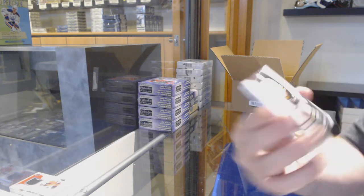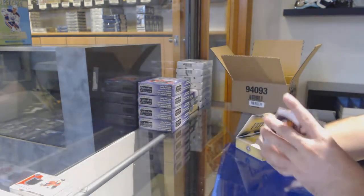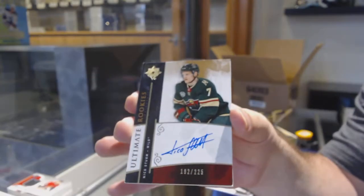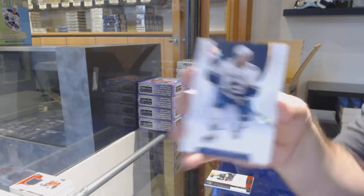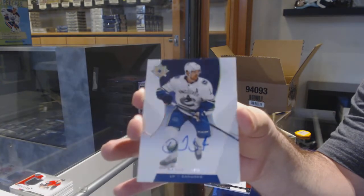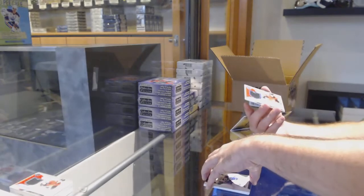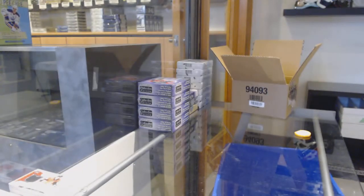Black base number to 10 of Evgeny Malkin for the Pittsburgh Penguins. We've got for the Minnesota Wild, Nico Sturm, retro rookie to 225. Nico Sturm. For the Vancouver Canucks, Daniel Sedin, autograph. Daniel Sedin, base auto. And we got a rookie jersey of Abramov to $3.99 for the Ottawa Senators. What's up, kid? How you doing?